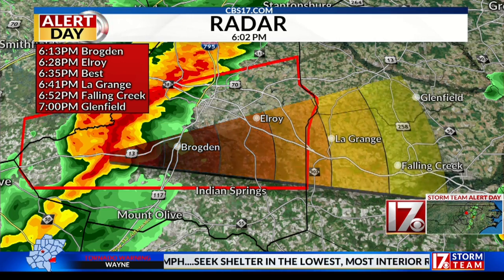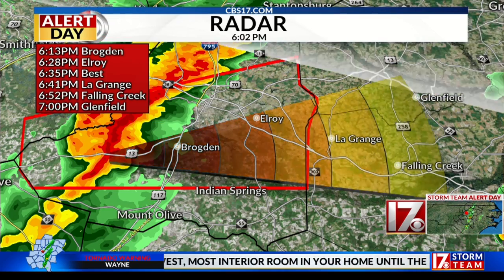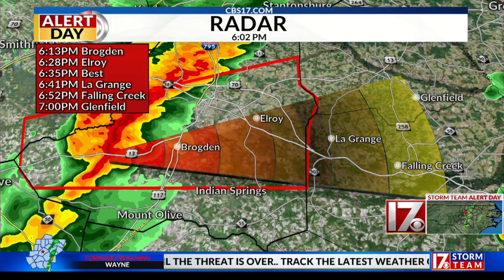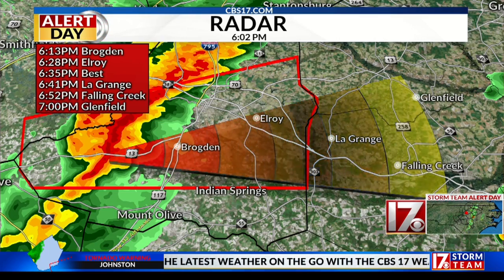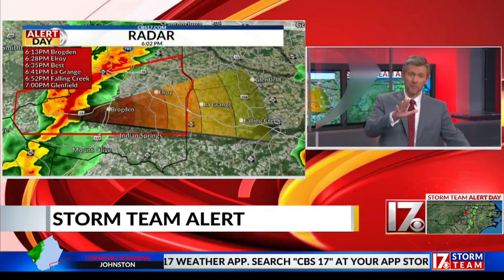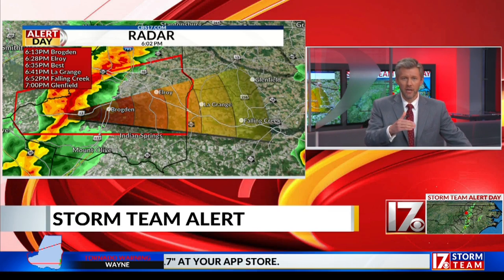So at least for the next 30 to 40 minutes, as we move past 6 o'clock on this Tuesday afternoon, everyone in southern Wayne County, mainly south of Goldsboro, needs to be on alert for the possibility of a tornado. Now, everyone in Wayne County is eventually going to get some regular heavy rain, but it's areas south of Goldsboro that need to be concerned.